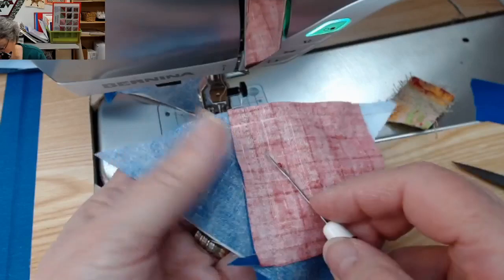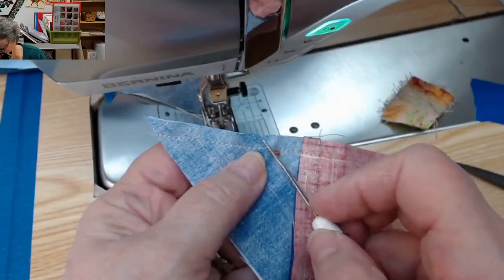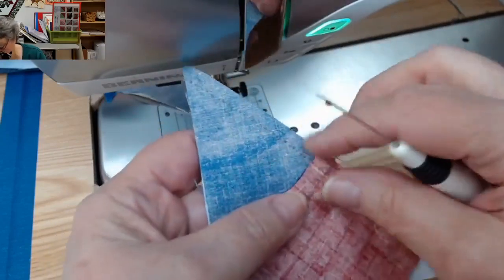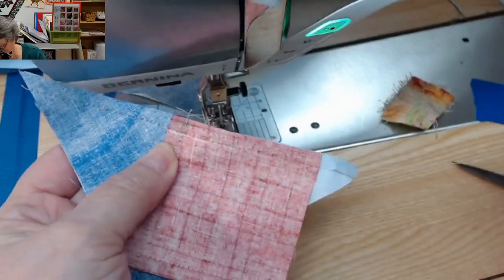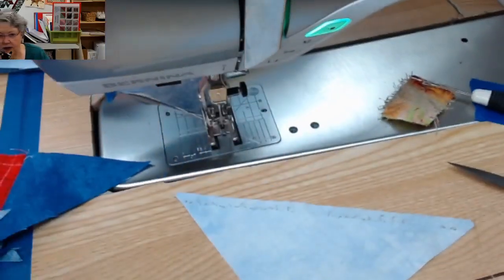So after I've fractured all those stitches, I can go to the other side and just get up under a stitch, and I can pull that whole line of thread out, and I didn't have to worry about stretching any of my bias edges out of shape.